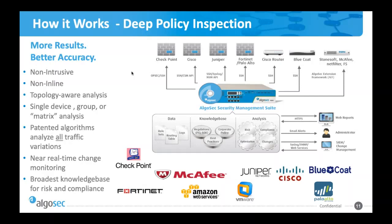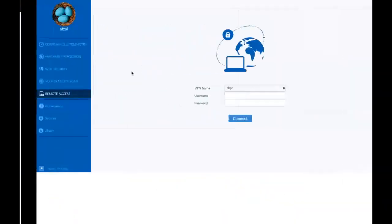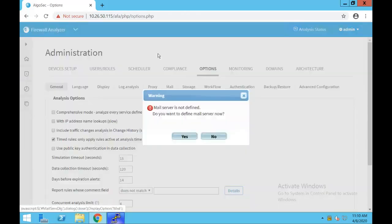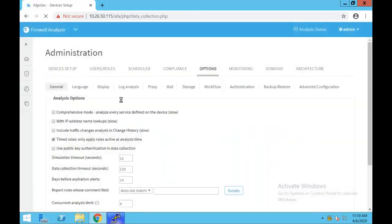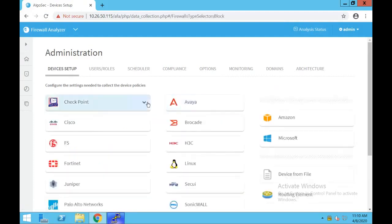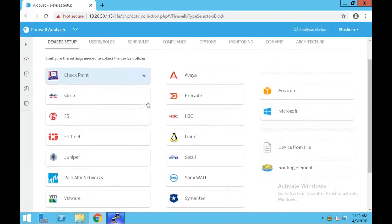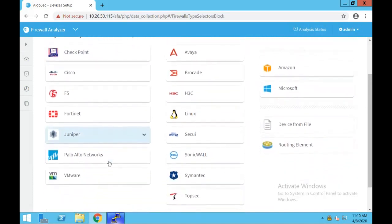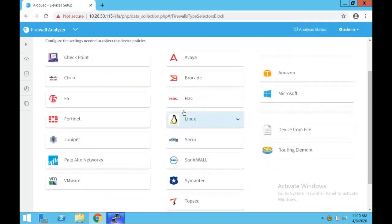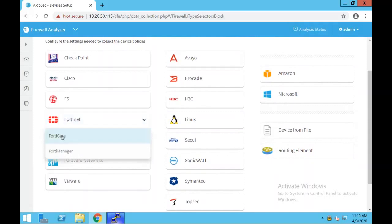I'll give you a little bit of a demo. All you need to do is log in and navigate to the administration tab, go to the device setup, and then here you can add a device. And you can see all these are some of the supported ones: Brocade switches, H3C, Linux, even the Linux IP tables, you can have it integrated and optimized. So let's say FortiGate.